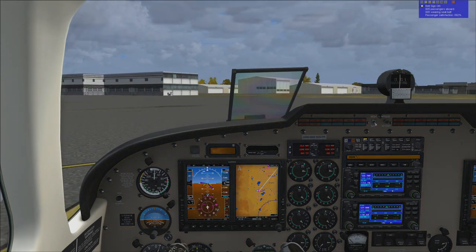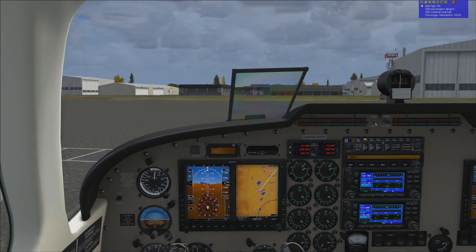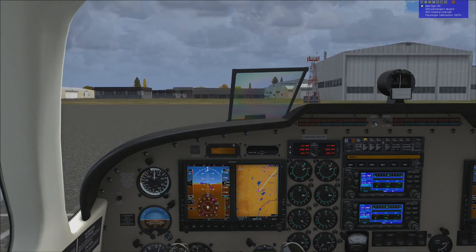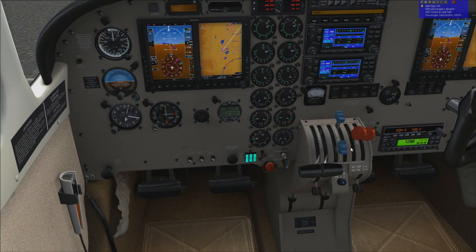I cannot find the taxi line. Where is it? Over to our left. Alright, I'll go ahead and park it right here. Get rid of this yoke. Parking brakes. Go ahead and cut the fuel. Open the door.